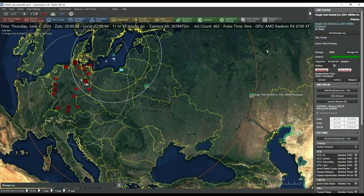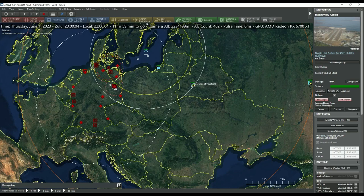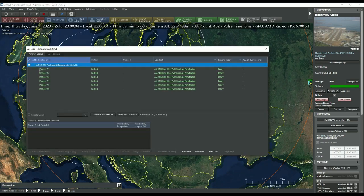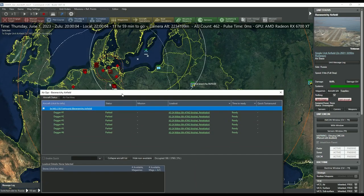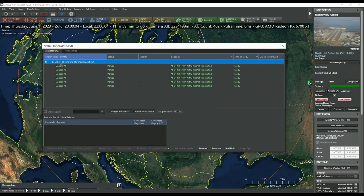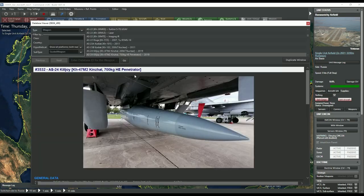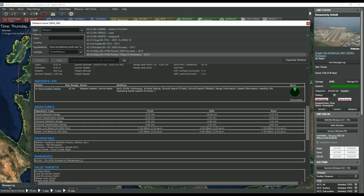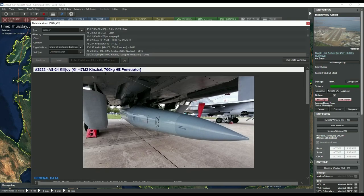All right, and the last one, like the cherry on top, will be a whole flight, like 6 MiG-31Ks stationed in Baranavichi Airport, or airfield, as they were for the most part of the Ukrainian war, for now. And they will be carrying the Kinzhal air-launched ballistic missile with a warhead of like 700 kilograms, so that's a real beast.